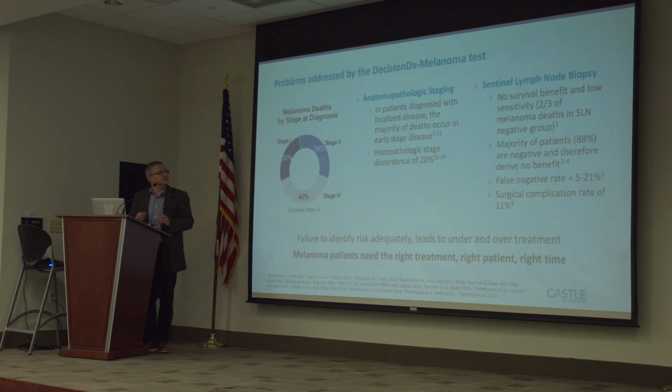The problems that the DecisionDx-Melanoma test addresses are two, and they can be summarized on this graph on the left. Basically, the majority of patients who die of melanoma, who presented with localized disease, present at stage 1 or 2, which signals that the staging systems that we use today are unable to identify a large proportion of these patients that end up dying of melanoma. We classify them as low risk because they're early stage, but hidden in that low risk early stage is a group of patients who have biologically high risk disease, who end up contributing to the majority of the mortality in this group of patients.